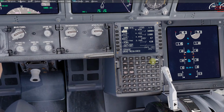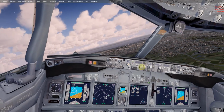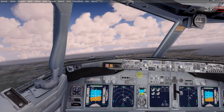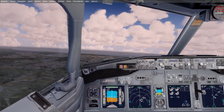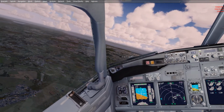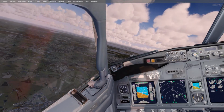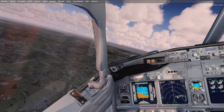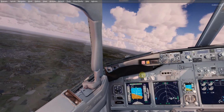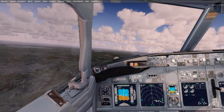Good afternoon, Speedbird 715 Quebec, information X-ray, flying up towards Biggin, descending flight level 100. Left heading 330, Speedbird 12 November.